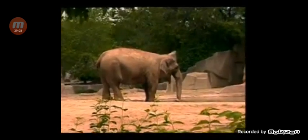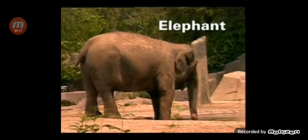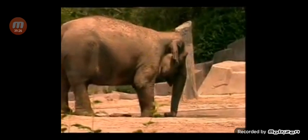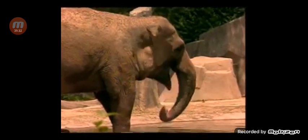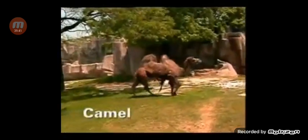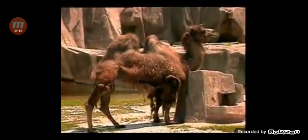Look at this. This is the biggest animal to walk on Earth. This is called an elephant. E is for elephant. Do you see the big ears and the big legs and the long, long trunk from which the elephant can eat and drink water? This is an elephant. I see a camel. A camel walks in the desert and has two humps on its back. Do you see those humps? That's a camel.